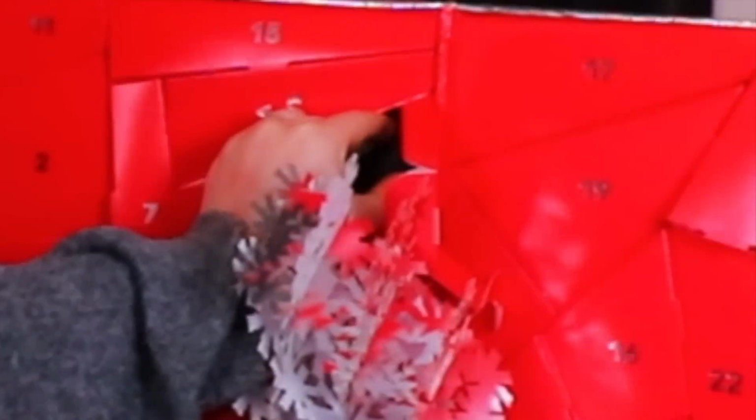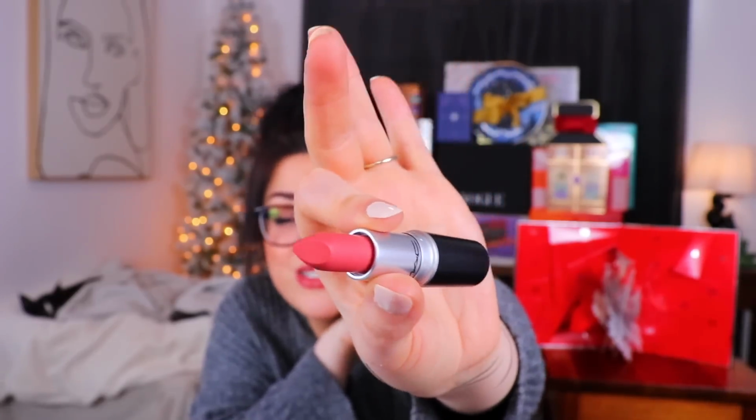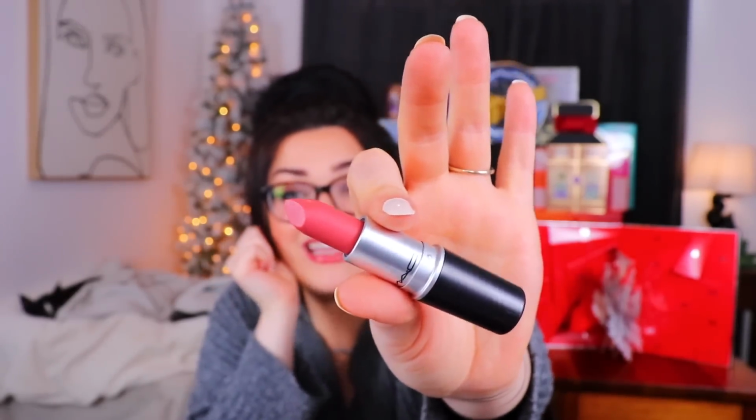Alrighty, 10 is up here by the little porcupine snowflake. Get back here. Ooh, it looks like we might have another full-size lipstick bullet. This one is in the shade Runaway Hit. I don't know what that could be. This is a retro matte lipstick, and the last one was also a retro matte. This one is in a nice pink shade. It does look really pretty.